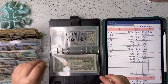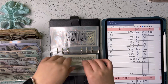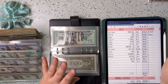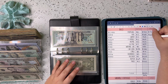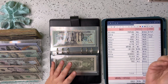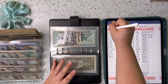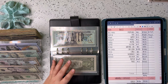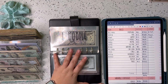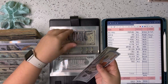Next up is water. We are adding $60 here today. And we are fully funding this now for February. So that is finished. Also, we are stuffing February's bills over here. January was already paid for because we are currently 1 month ahead. All right, T-Mobile is gonna get $105.